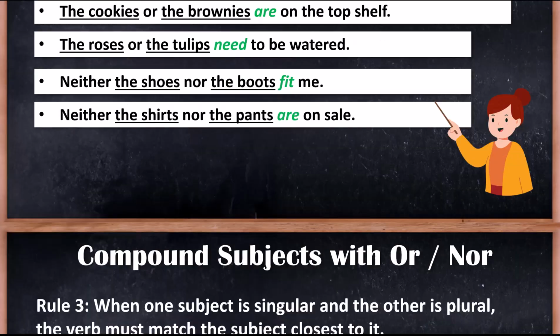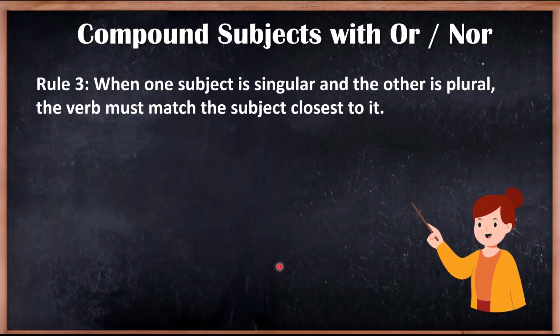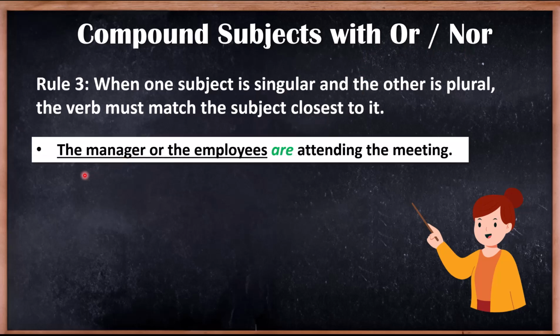Now, what about if we have a mix and we have one subject that's singular and the other that's plural? Well, in this case, the verb must match the subject closest to it. Now, remember, this is for the compound subjects with or and nor. For example, the manager or the employees are attending the meeting.